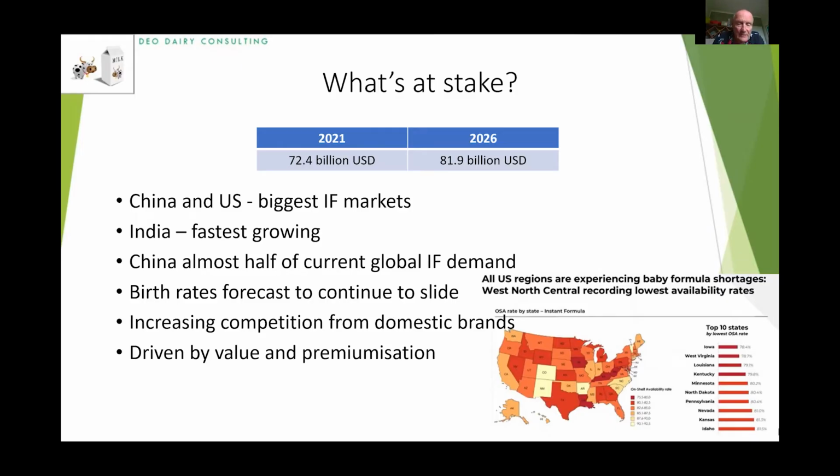Now, another interesting thing about infant formula is safety. And we always have to think about safety because of some bug problems in one or two of the plants over in the US. Over the last few months, or about six months probably, they've had a huge shortage of infant formula. And this is just showing you this one down on the bottom right.